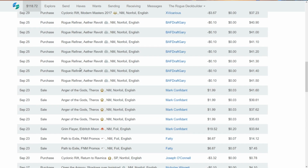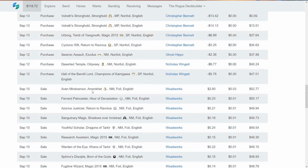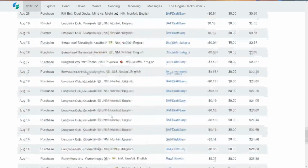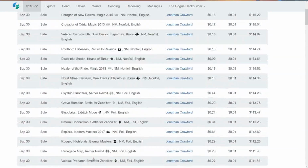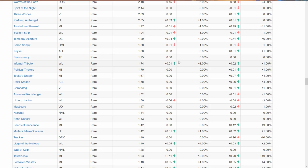So anyway, you can see right here some of my history. I've had a lot of success with CardSphere, as you can see. I think I've traded over $400-500 worth of cards. So anyway, that is what I'll say about CardSphere. But let's go back now to the nitty-gritty of Market Monday, which is talking about opportunities for reserve list cards.